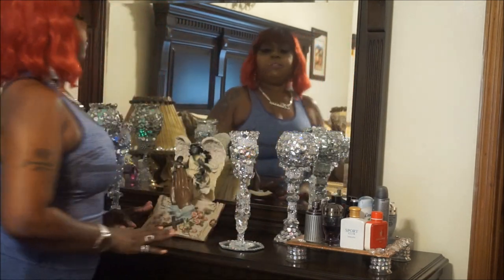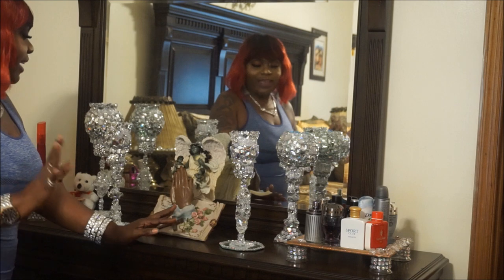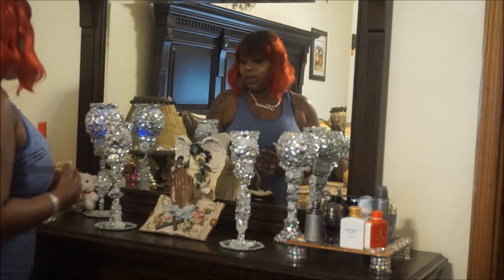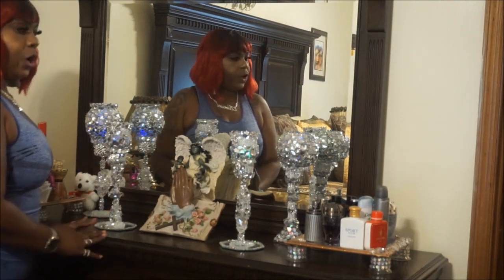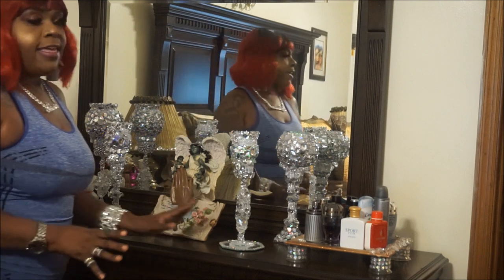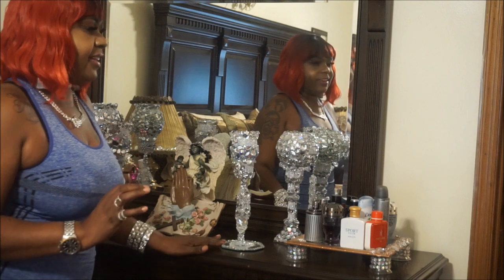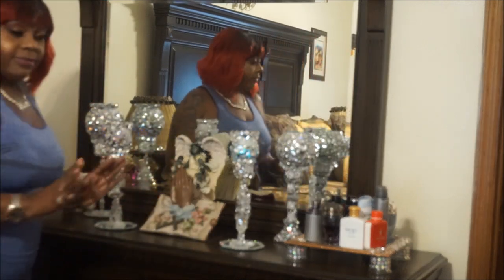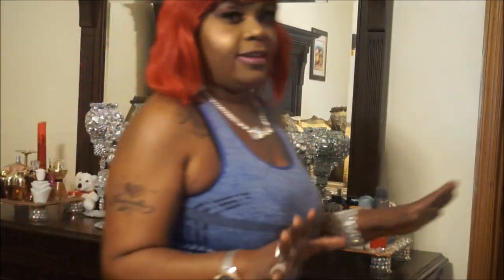Now, moving right along is one of my favorite places in my bedroom, my dresser. And the reason why it's one of my favorite places is because I put a lot of love into everything that's on the dresser. I'm gonna put a link down below to show you guys how I made this crystal standing candle stand. But I'm gonna show you, the thing is beautiful and I love it. When the light is off, it's gorgeous.